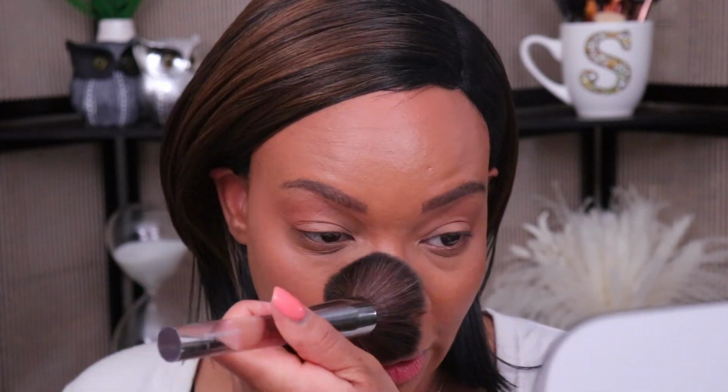So I'm just picking up some powder on a pretty dense brush, and I am gonna be using a little bit more powder than I typically would, just because I really want to make sure that my face is nice and set because I have on a good amount of creams and liquids. So I definitely want to make sure my face is set, but again, I don't want to cover up all of that glow that I just put on.